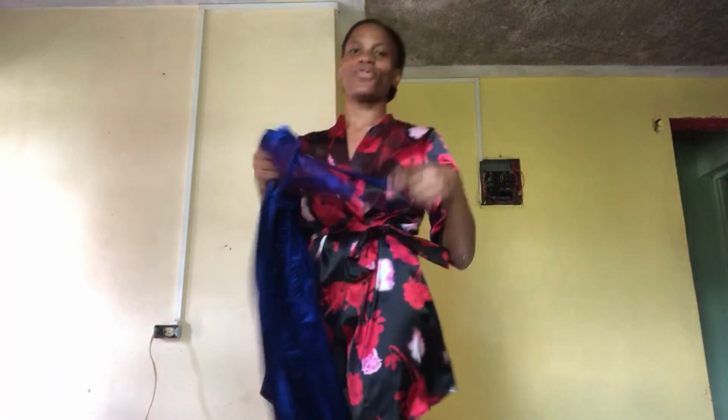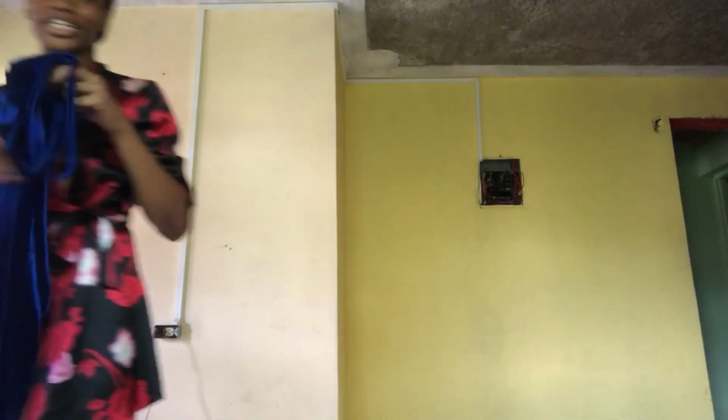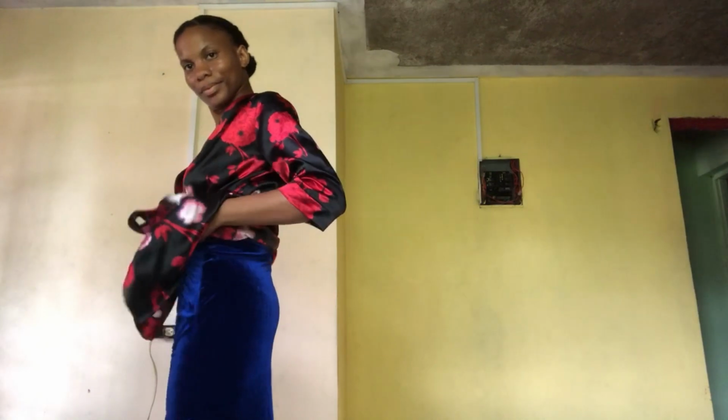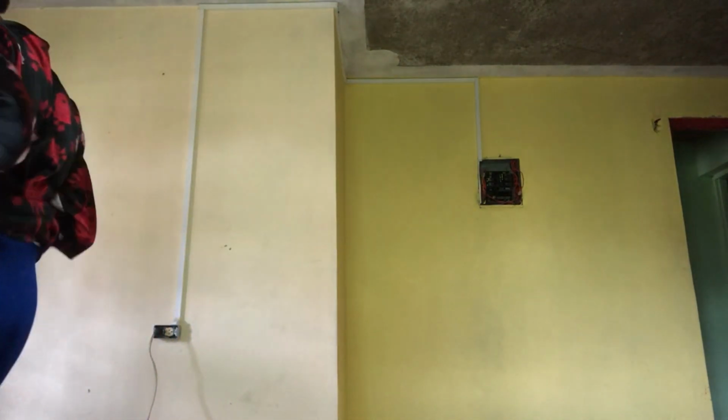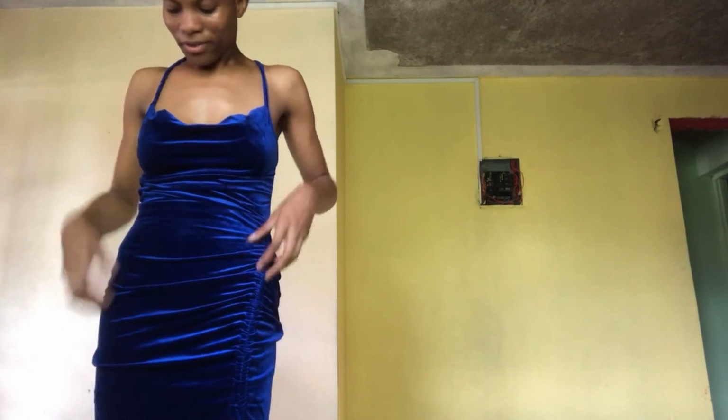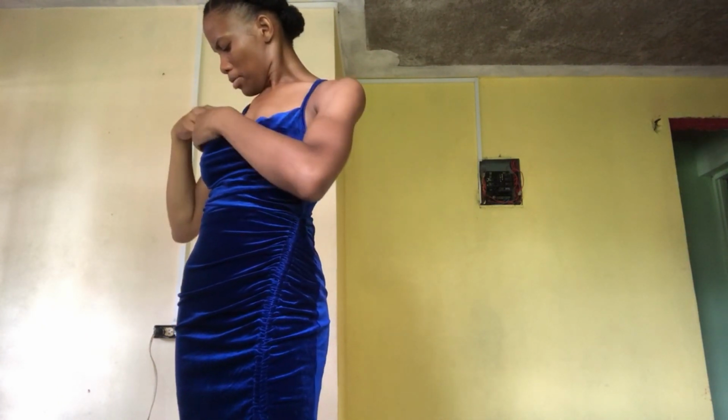Alright, so we're now off to dress number 3, which is the final dress. Of course, you guys would have seen this dress before in action. So let's go ahead and get into it. Please remember, this is also velvet. Please do not catch anything off the floor. Hugging your girl's curves. This one is basically ankle length. Like I said, I'm a size small.